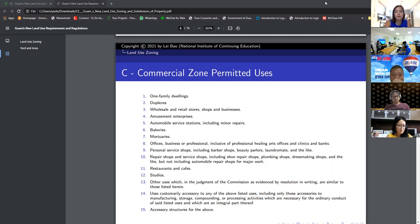Okay, small print because the list is too long. I have to make the small print. Some very interesting permitted uses for C zone.